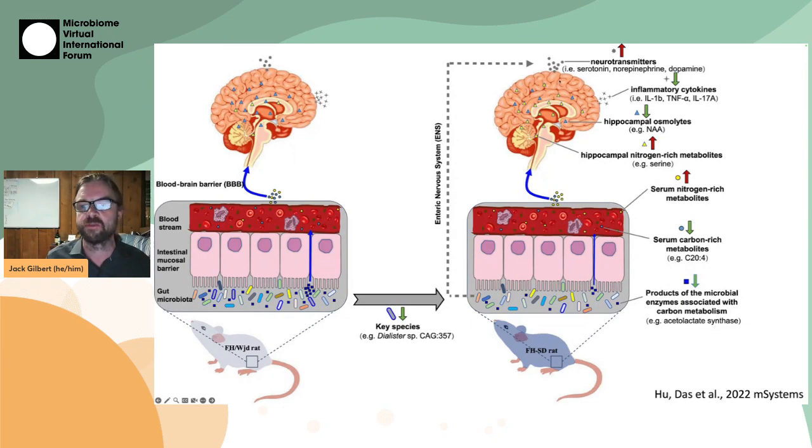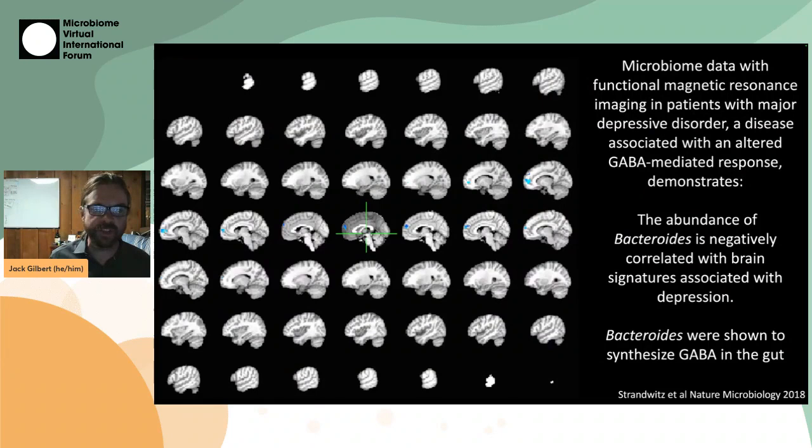And these nitrogen-rich metabolites, which are elevated, like serine, in the hippocampal region, also seem to drive down osmolytes, drive down inflammation, and increase serotonin, norepinephrine, and dopamine production in the brain. So there is a direct association here between the microbiome and physiological responses. We can also see this in people.